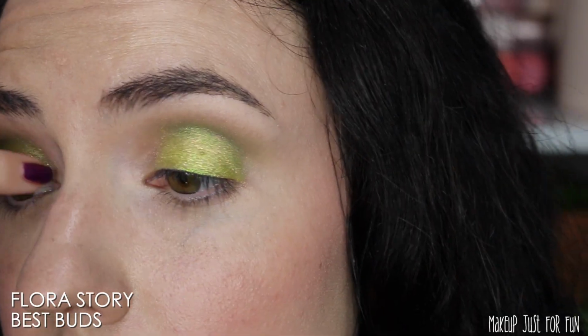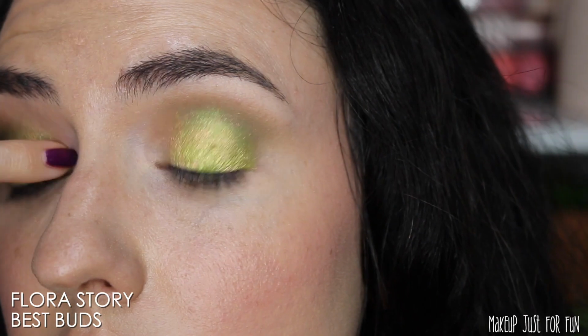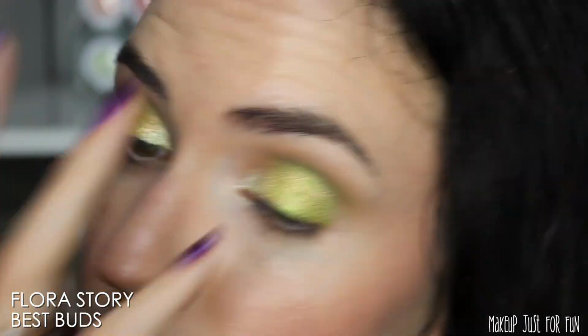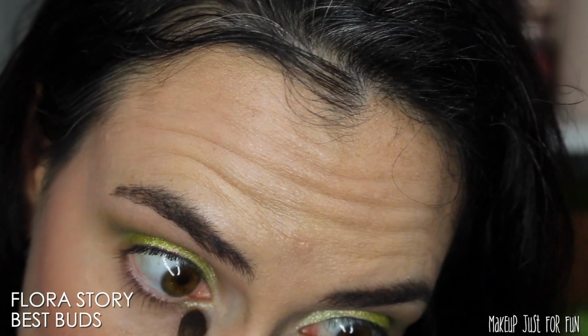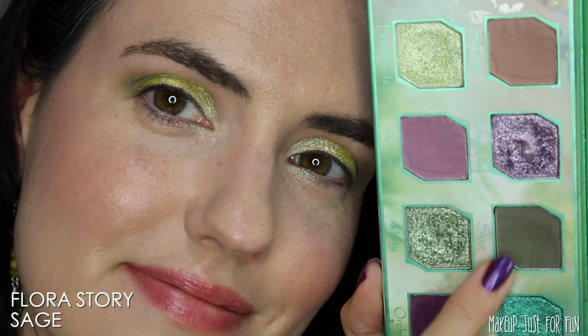This is a really light pale silvery green, and I'm putting just a hint of that on the very inner corner to add a little bit of dimension and a little bit of shine to that inner part of the eye. I'm doing that on the lower lash line as well.